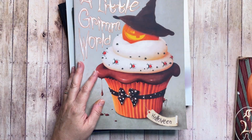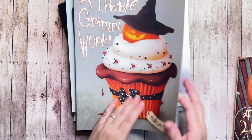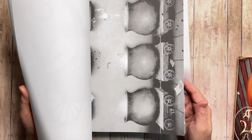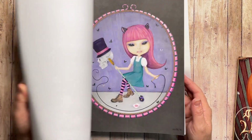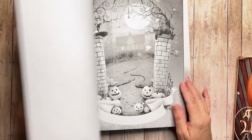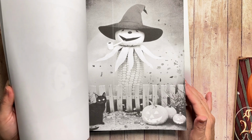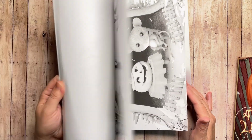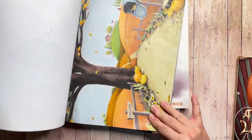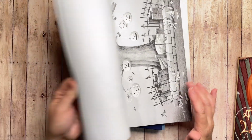All right, and then there is A Little Grim World, the Halloween version. Same concept, grayscale. And this one is definitely geared more towards Halloween. Look at that one, it's really cool. I love the way these turn out when they're colored. Never thought I would like grayscale, but I love it.